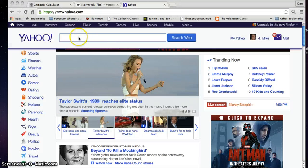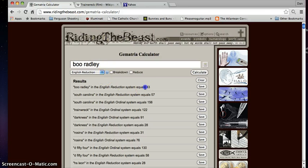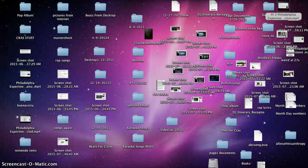So anyway, I was going to type in to find that movie finally. And I mean, look at the headlines here. Just Taylor Swift's 1989 reaches elite status. Did the Pope use cocoa leaves? Also, beyond To Kill a Mockingbird. The only thing I ever think of when I think of To Kill a Mockingbird is Boo Radley. And literally, Boo Radley adds up to 43.